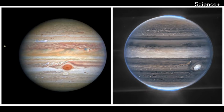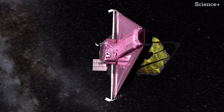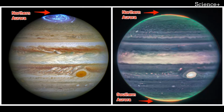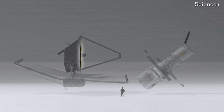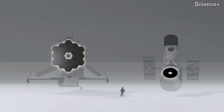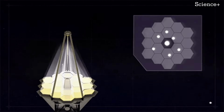With science operations underway, the James Webb Space Telescope, JWST, newly reveals our universe. This three-panel image shows the view of the Carina Nebula's cosmic cliffs, as seen by Hubble, top, JWST's NIRCam instrument, middle, and JWST's MIRI instrument, bottom. With its first science release upon us, this new era in astronomy has truly arrived.